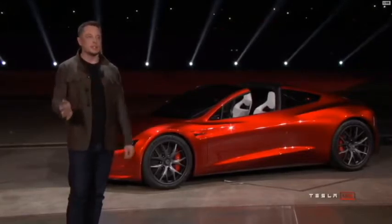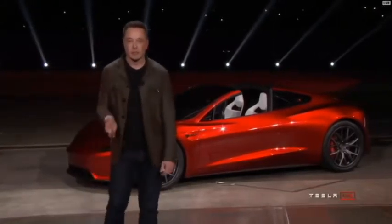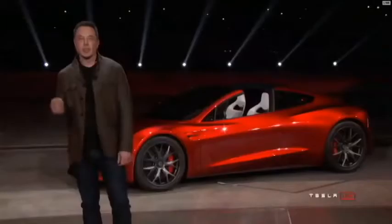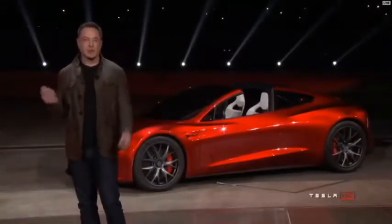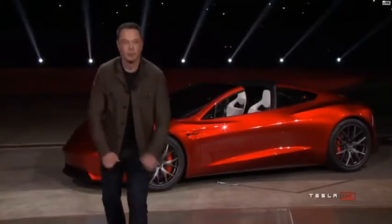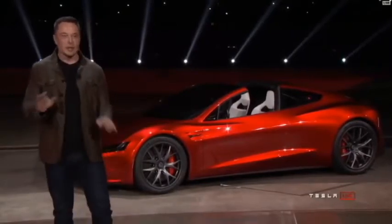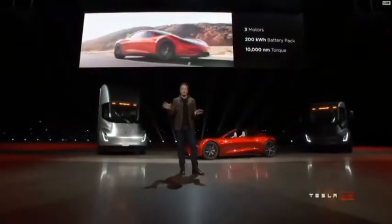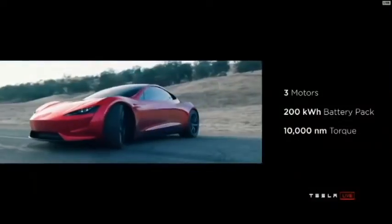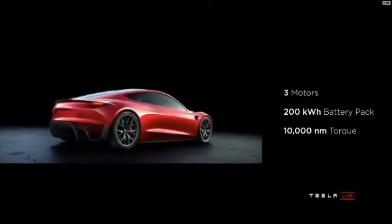The point of doing this is to just give the hardcore smackdown to gasoline cars. Driving a gasoline sports car is going to feel like a steam engine with a side of quiche. This thing will have 3 motors, so it's all-wheel drive. 1 motor in the front, 2 on the rear. We'll be able to do torque steering. As I said, 200 kilowatt hour battery pack, 10,000 newton meters of torque. If you know what that means, it's just stupid.